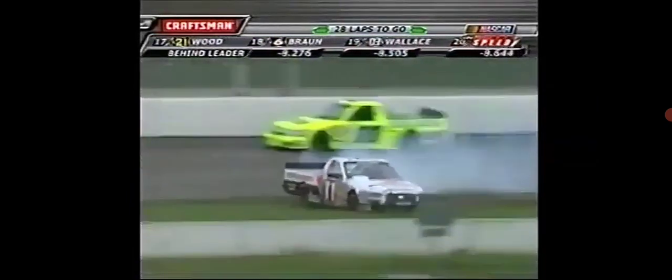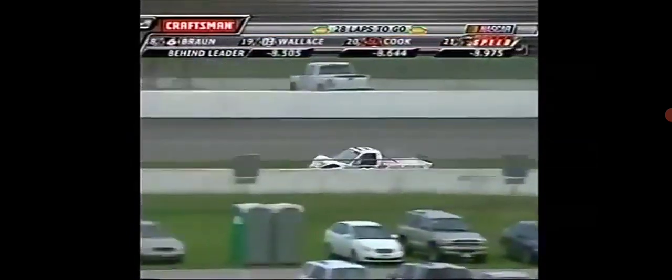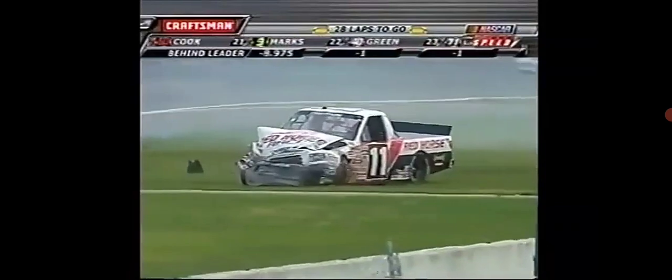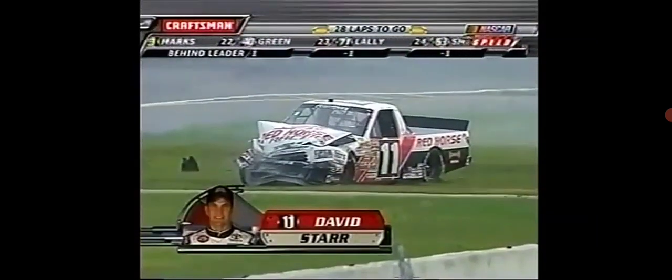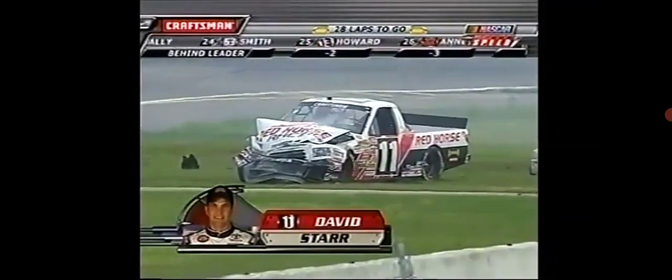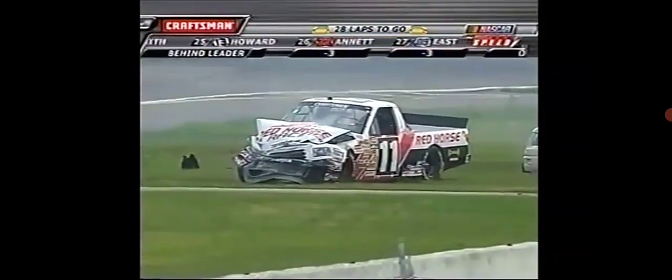Whoa, we got problems with the 11 of David Starr. He gets into the inside wall. Hard contact. That brings out our 7th caution of the day. David was in a hard battle with the 14 of Rick Crawford and the 88 of Matt Crafton. Considerable amount of damage to the front of that Red Horse Toyota. He's got the safety net down. He was on the inside of the 14 as we look back here.